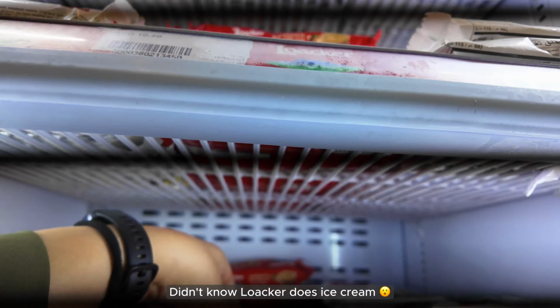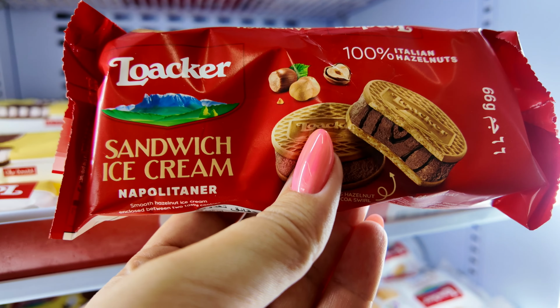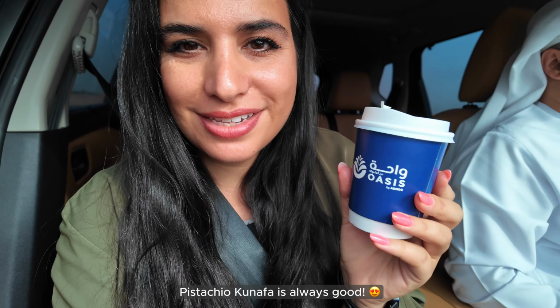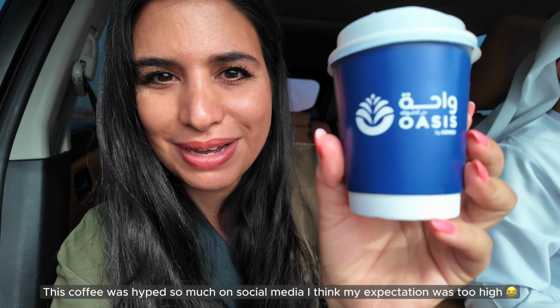This is my first time seeing this ice cream. That's so cool. I'm gonna try one. Cappuccino, and we had a Spanish latte as well. We had a little stop by the ADNOC petrol station, and I've been seeing this actually since months, that they have a really, really good cappuccino.